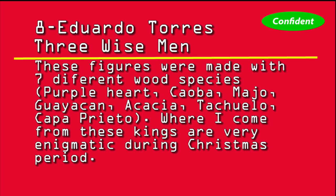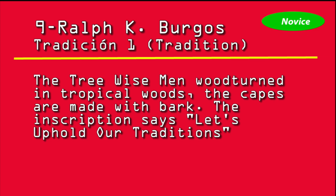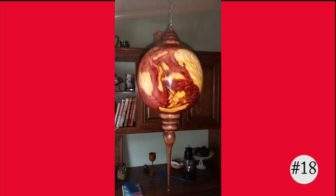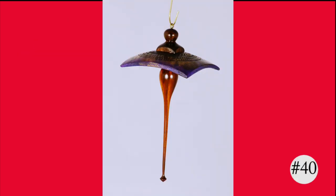Eduardo Torres, number 8, with 3 Wise Men. Ralph Burgos Pantoja, number 9, with Tradición Uno. Patrick Hogard, number 18, with Cedar Root Ball. And Rodney Jewell, number 40, with Melting.